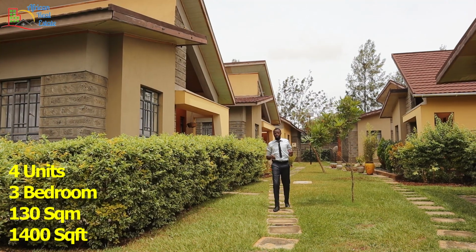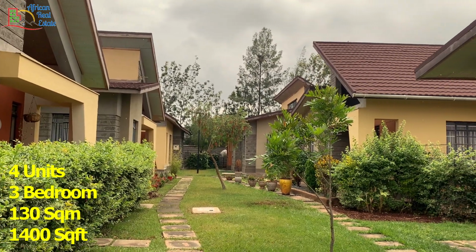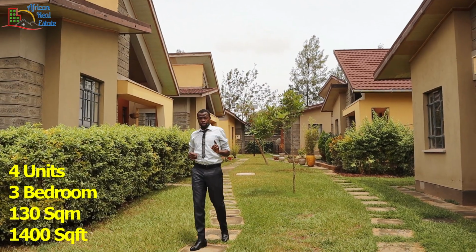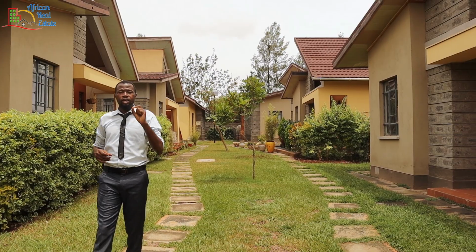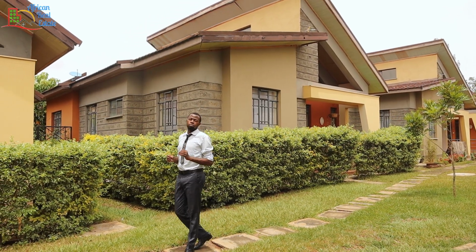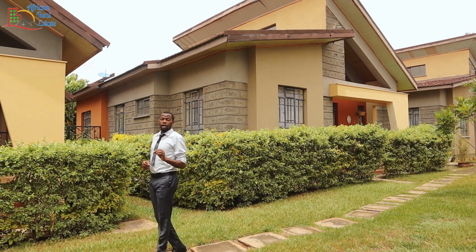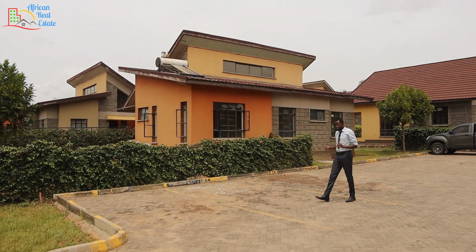The units behind me are 3-bedroom, single en suite with a plinth area of 130 square meters. The price of each unit is 6.5 million and each unit is built on a 50 by 100 lot. The units are in a gated community and they come with all basic amenities, including a kids play area, solar water heaters, and a 3-car park like this one.